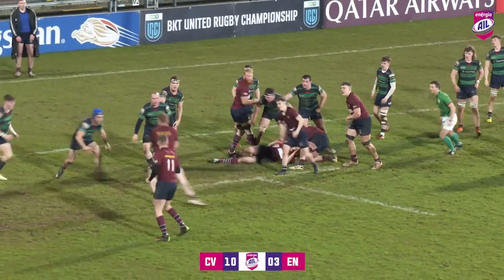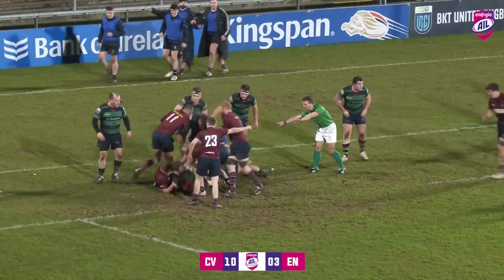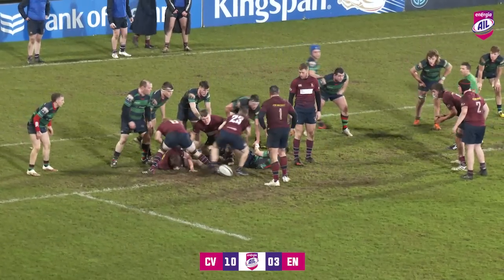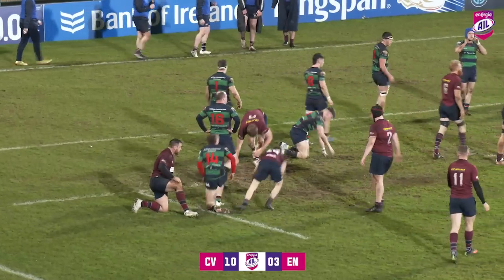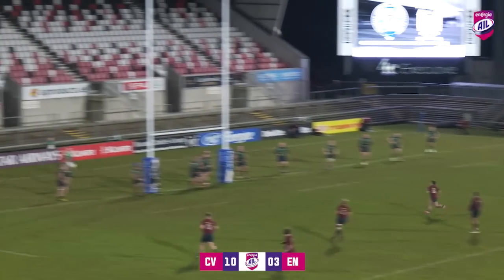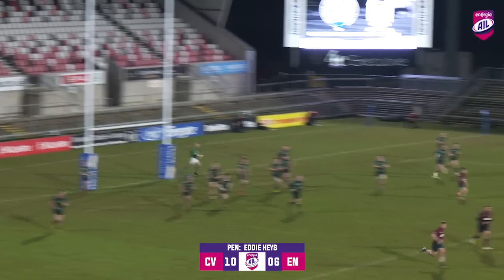Foster. Big number three, Graham there. Taking it in. Oh, it's just knocked on in the heels. But we're going to go back for the penalty advantage. Eddie Keyes again.